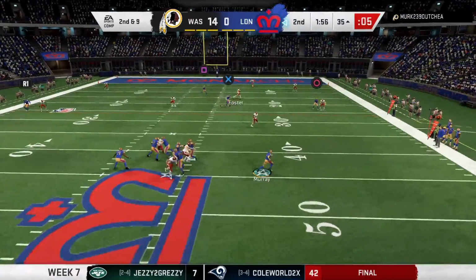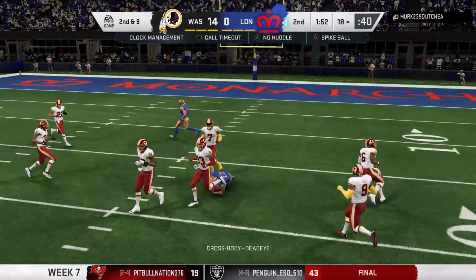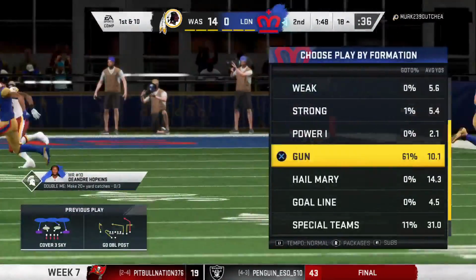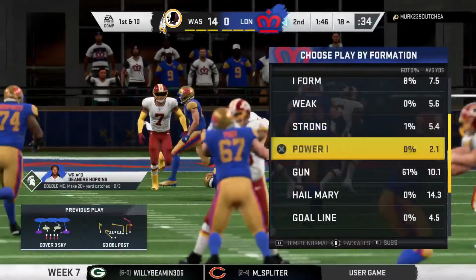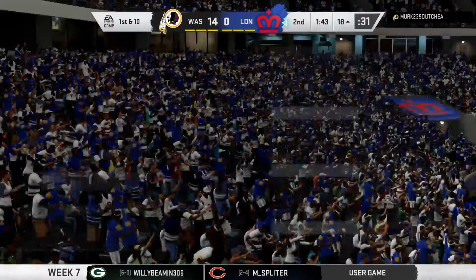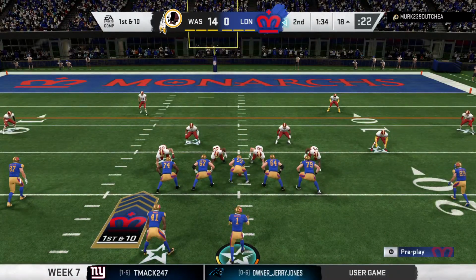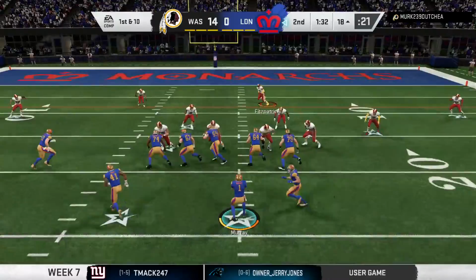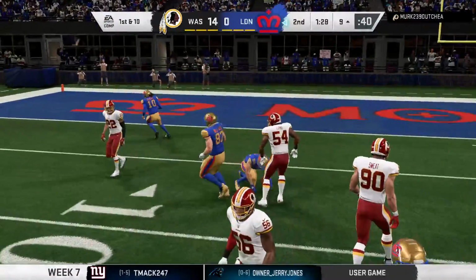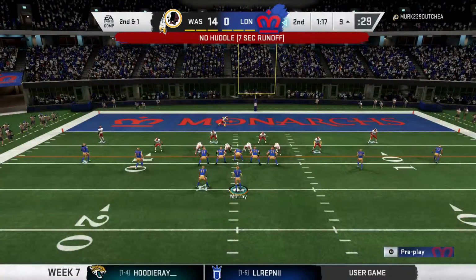On 2nd and 9, Murray flushed out right. That's going to be caught by Kirk. And they're going to have another 1st down. Sometimes a quarterback has to move when he's setting up to throw the football. He was able to do that on that play and picks up a 1st down with a nice throw. And he gets this inside the 10 to the 9. It's also a gain of 9.